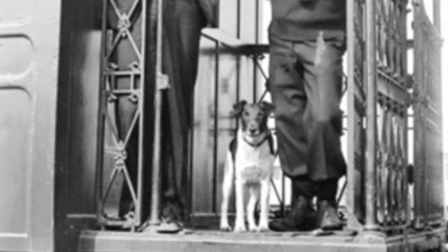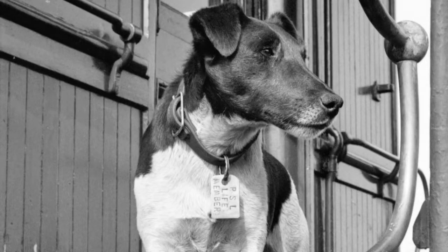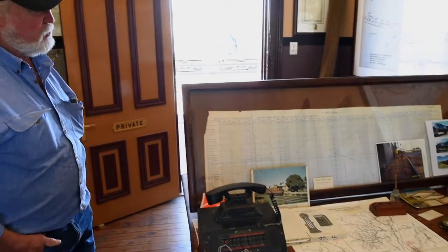Wolfhead's our railway dog. He turned up here on the platform in 1959, about the middle of 1959. So he'd just catch a train, as I said, depending on which way the train was facing as the way he would go for the day. He was even made a member of the RSL club.